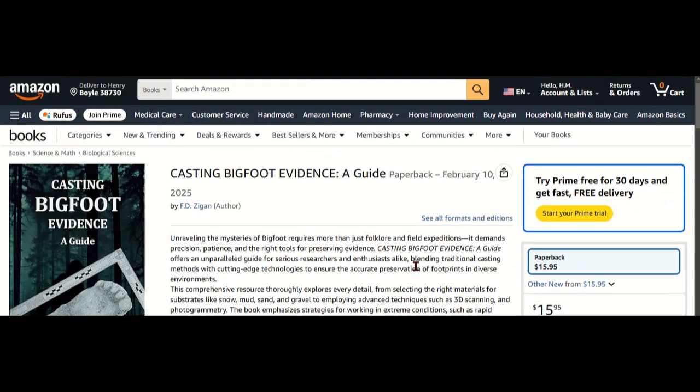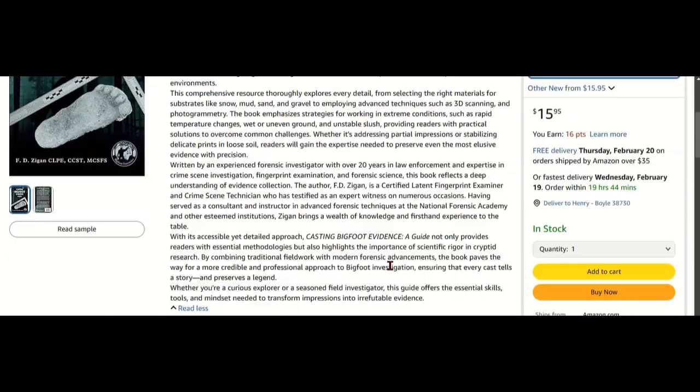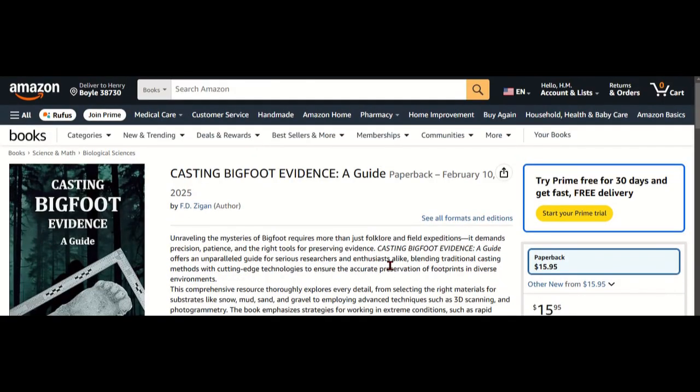So it looks like this is a must-have for anybody who's interested in field research. I suppose it can also be for those who are not exactly field people. So, very interesting. Looks like a must-have book.